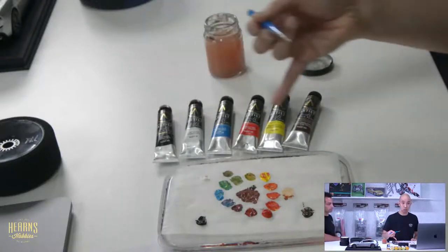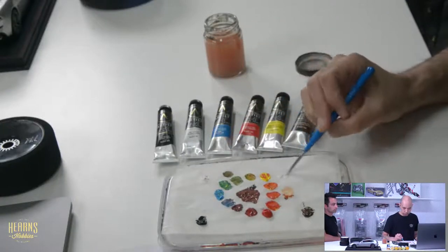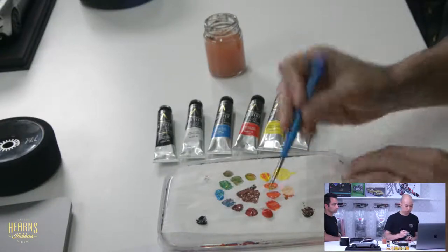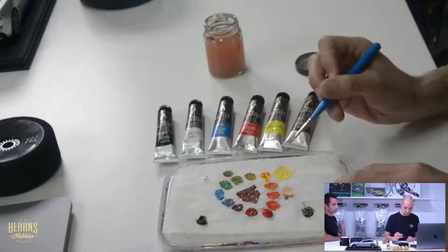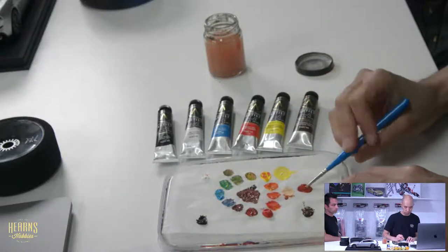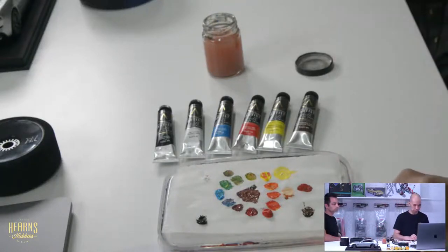So out of all these six colors, you've already got pretty much every color you need. So you get your white, add a touch of yellow to it. You've got your super light colored yellow. And if you add a touch of black, you don't need very much. And then you add a bit of red. You've got a very, very dark red. Okay, so that's my really quick tutorial on the Scale 75 paints.